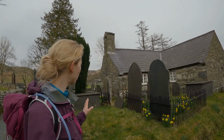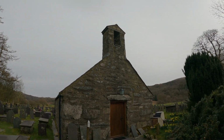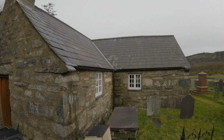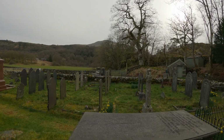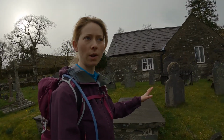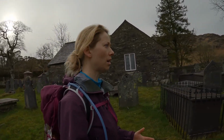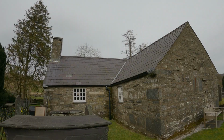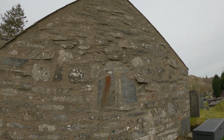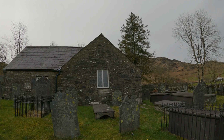This lovely little old church, St Julitta's, is the smallest of the old churches in Snowdonia. Probably built around the 15th or 16th century, it was built because a gentlewoman in the area had a very bad skin disease, and there is a holy well here. She bathed in the waters of that holy well, and she was cured. As a way of giving thanks to God, because she believed God had cured her, she had this church built. And it really is tiny, it's so wee. It looks no bigger than a little fisherman's cottage. It doesn't have grand windows, but it has a huge amount of character. That's all that matters really, isn't it?